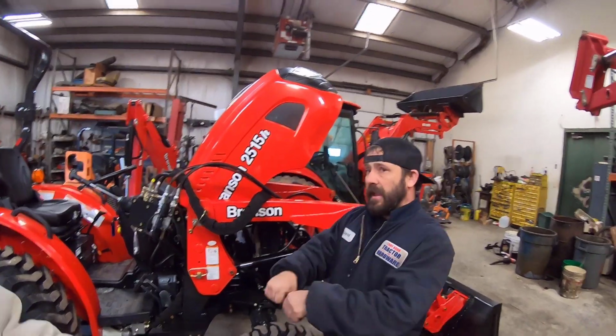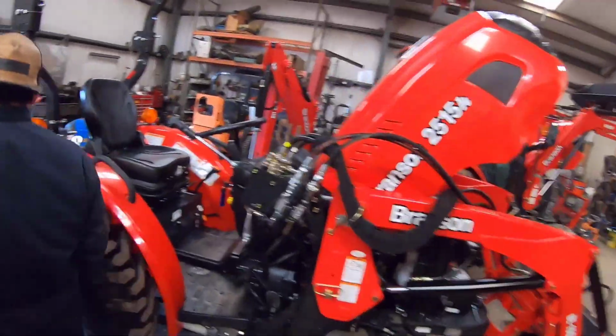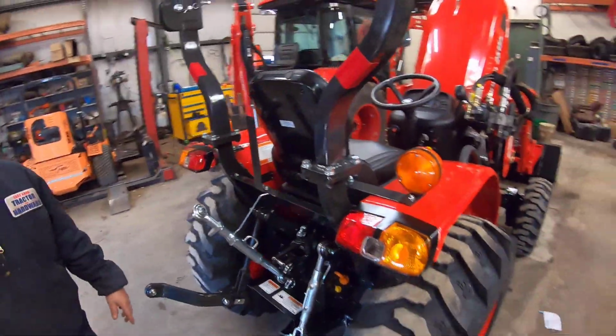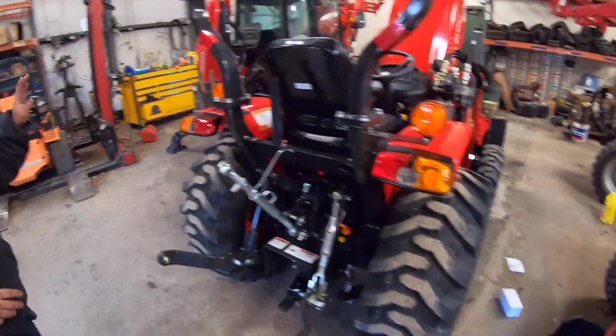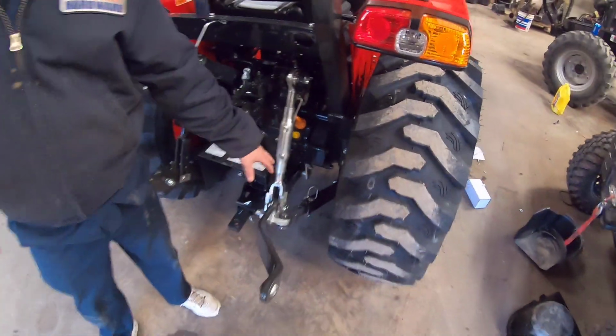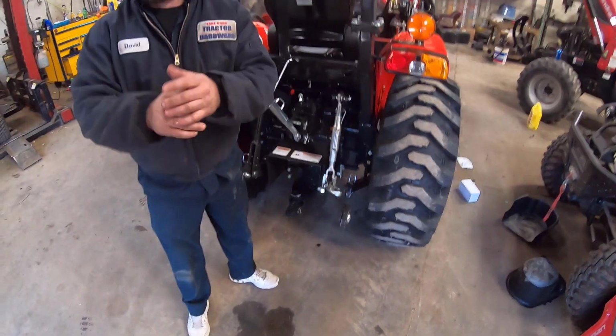The 20 series have the adjustable ones. They don't offer the extendable links yet. I thought this one had it on it. No, we're working on it. The 20 series does. But they do have this part just down here, which is nice. You do not have the turnbuckles like most of them.